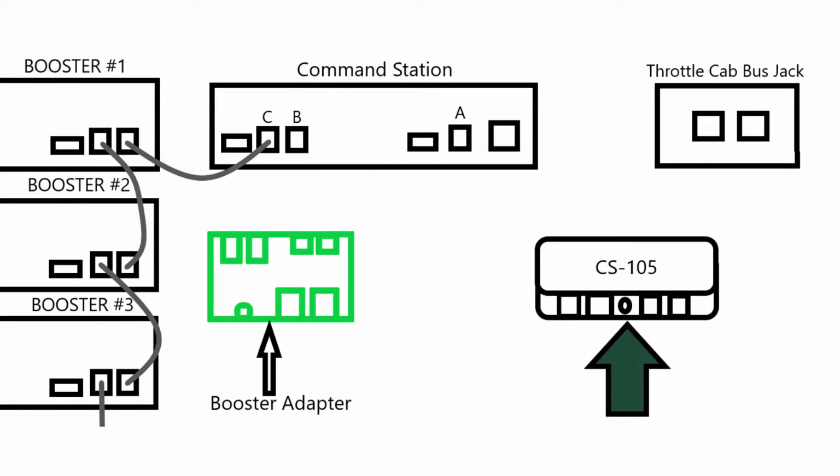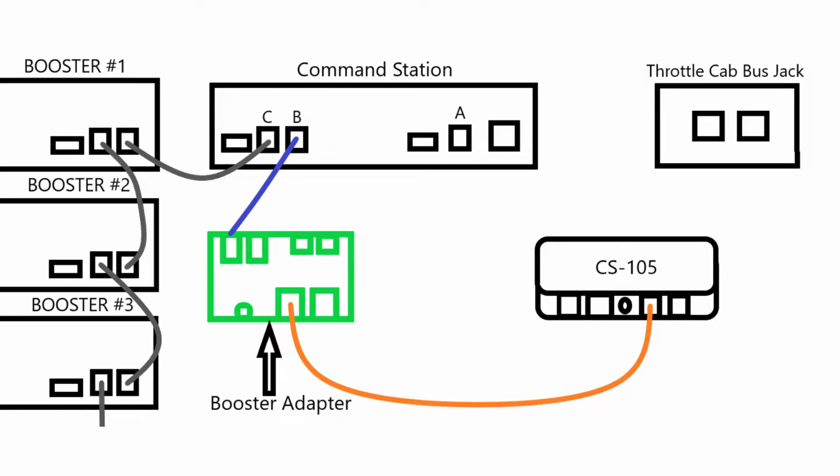We then introduced the CS105 command station and the B100 booster adapter. Next, we connect the booster adapter to the NCE boosters. Now we use a standard Cat5 Ethernet cable to connect the TCS booster adapter to the CS105 command station. Then we add our LCC terminators into both the booster adapter and the CS105. Next, reconnect the NCE throttle bus cable into the auxiliary port on the back of the CS105. Lastly, plug in the power supply for the TCS command station.